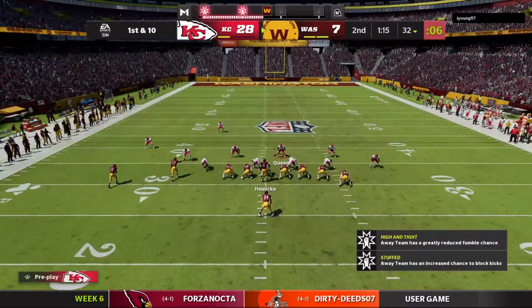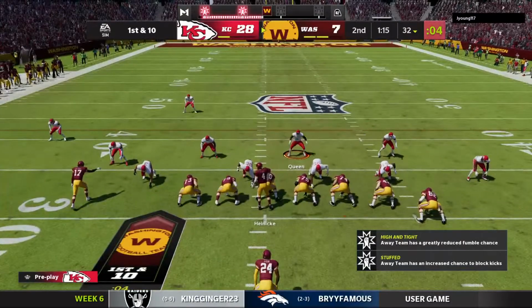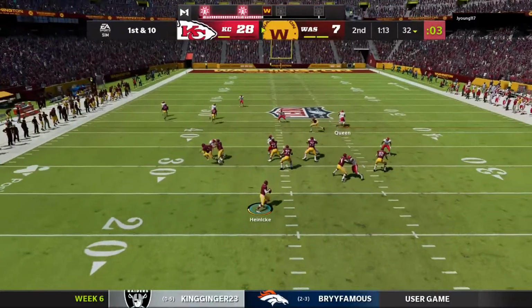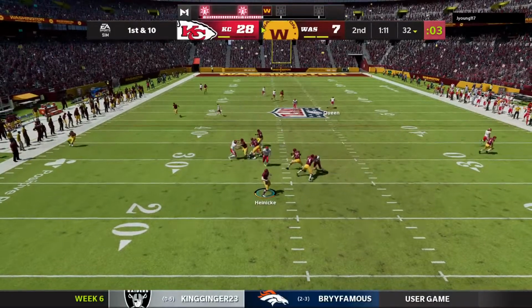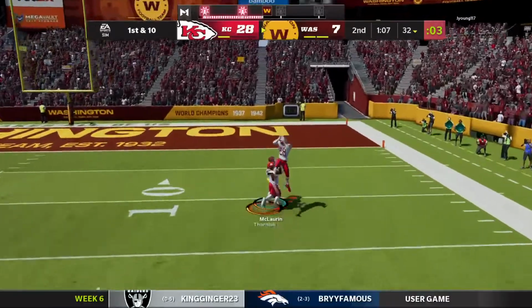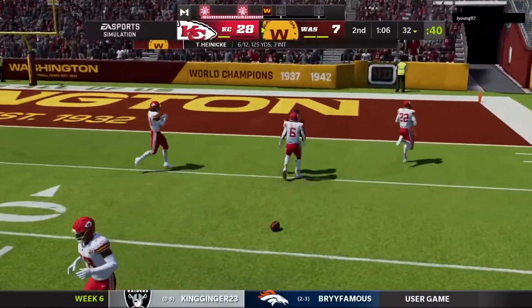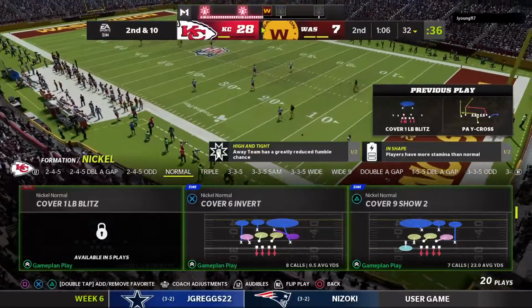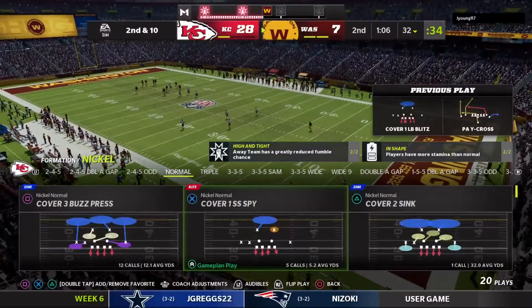From the 32 now, here's 1st and 10. They go play action. Now Heineke slings this deep for McLaurin. And this is going to fall to the ground, incomplete. That very nearly their 4th pick of the game. Instead, 2nd down.